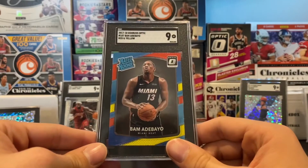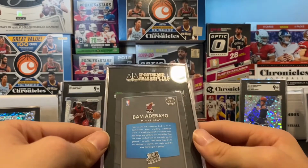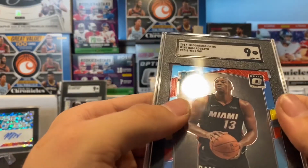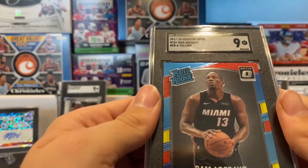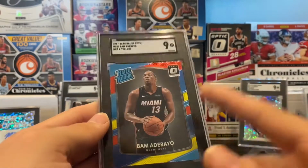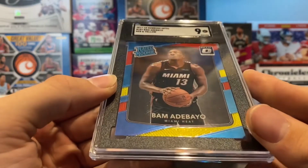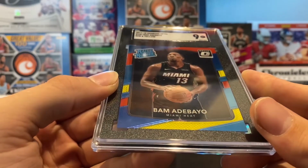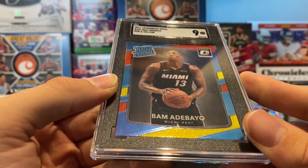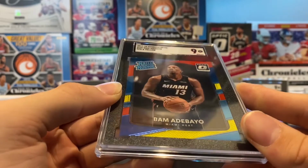SGC 9 mint, Bam. Honestly, this is a really cool card in general. I wasn't really expecting a ton, although I don't know what they knocked it for, because top-bottom is pretty good and left-right is perfect in my opinion. I guess I didn't inspect it enough and there's something wrong with the surface. I don't see anything egregious. Maybe there's something on him.